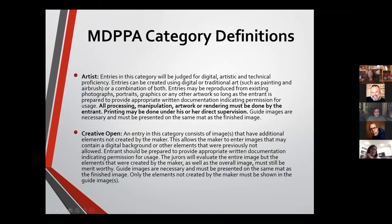The next two categories are artist and creative open. For the artist category, it is really important to know that all manipulation, all artwork, everything that you do must be done by the entrant. If you choose to use other people's work in that image, just make sure you're able to get written permission if it's requested. We don't require you to give us that information, but if an image comes back and gets questioned and we question you, we want to make sure that you have it. But the important part in the artist category is that anything that you do needs to be done by you.